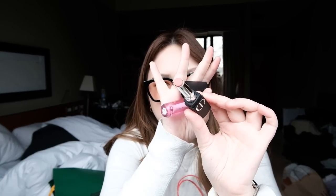This is the Dior Forever Nude Look in the shade 100. Actually nagamit ko na. It looks very, very natural. Tapos ito daw is transfer proof. So ito yung pinili ko compared to the other lippies that I saw there. We got that. And then we also got a lip oil from REM Beauty.